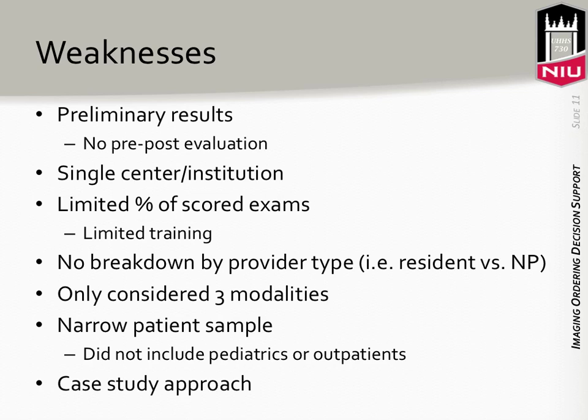Additionally, I mentioned that they only considered 3 modalities instead of all modalities. So when you look at those guidelines, they don't just recommend those 3 modalities. Sometimes a completely different modality is going to be recommended, and it may be very low dose, such as just regular diagnostic projectional radiography and regular X-rays. Which is super low dose in comparison to a CT scan, for example, and much cheaper than really anything else when you look at that cost factor.